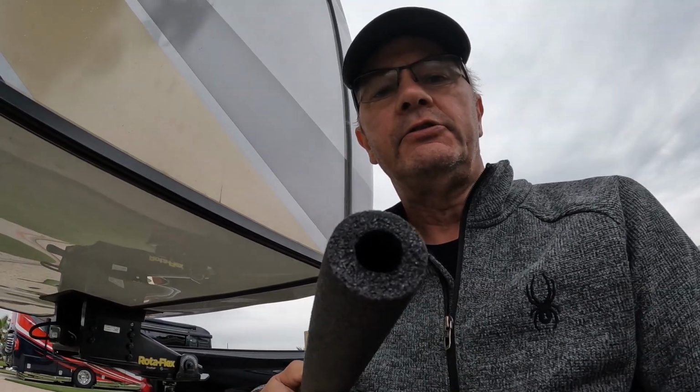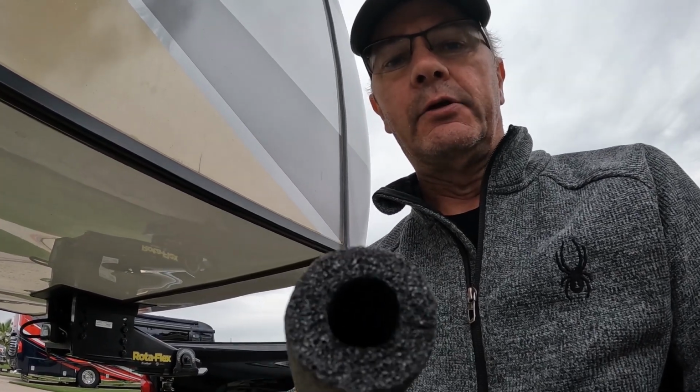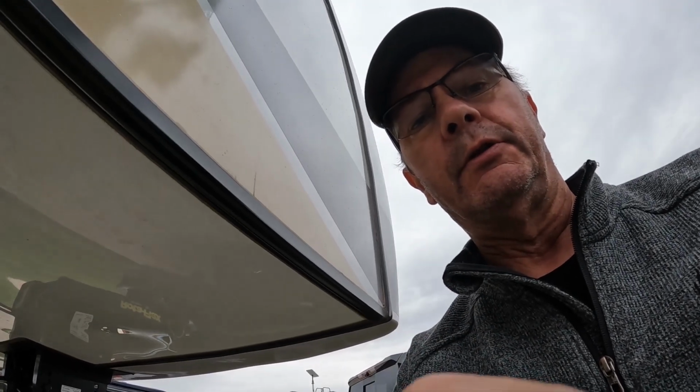So we had an opportunity to pick up some material to try and deal with our mosquito issue that we had at Sabine State Park. What we bought is just pipe insulation from Home Depot. I think this is maybe 1-inch style, but we needed a pretty big diameter piece of foam. What we're trying to do here is stuff it into some openings. So I'm going to show you a couple spots where we're putting this.